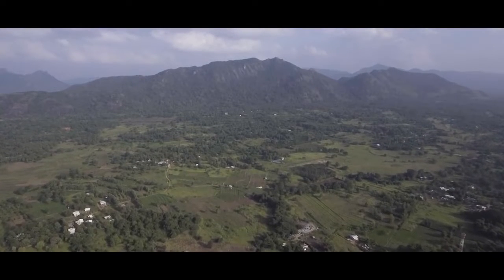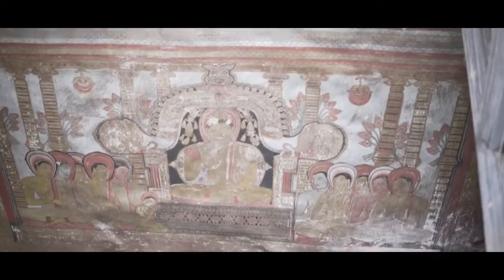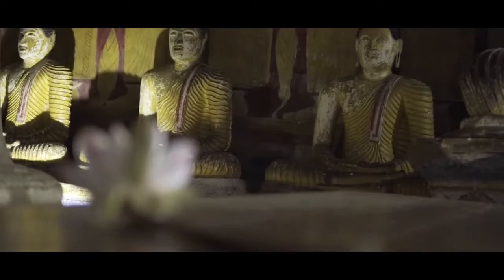Dambulla has one main attraction to check out. The cave temple is one of the 8 UNESCO heritage sites on the island of Sri Lanka. You can expect to see paintings drawn all over the ceilings and many statues in the caves.